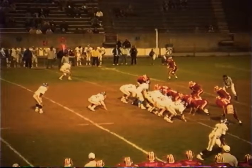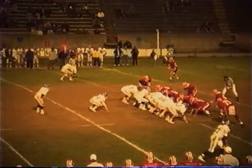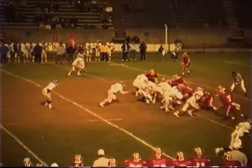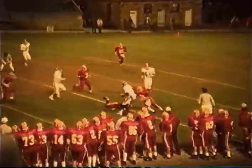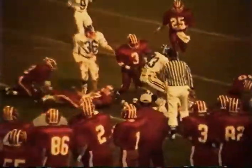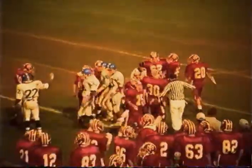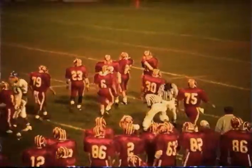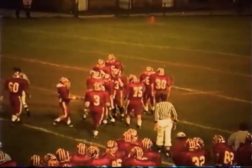Chris up over center, barking the signals. Chris takes the snap from center, looking to throw. It is complete to Sloss. Sloss fights, and I believe, yes, he picked up the first down. Got it down to the G-men 29-yard line, and some good fighting in there by Eddie Sloss.